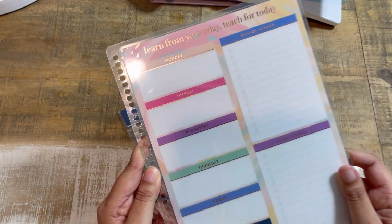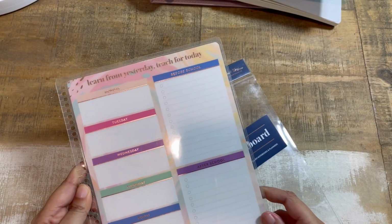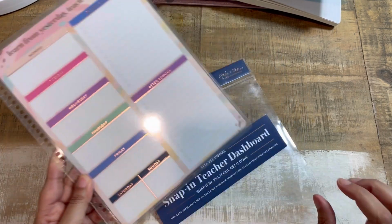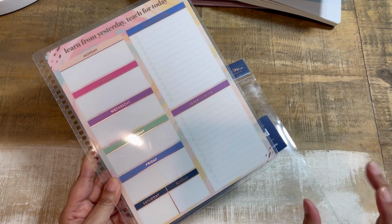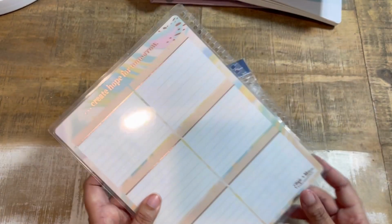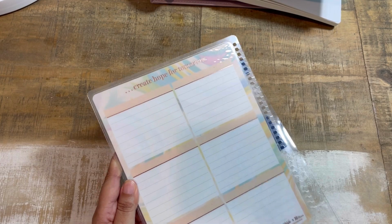Teach for today, Monday, Tuesday. You see that? Wait. All right. Goodness, that glare. Before school, after school. So you would use like a wet and dry erase marker. I like using wet erase if it's going to be in your book because then it doesn't smear off. Then create hope for tomorrow. And these are just blank boxes.